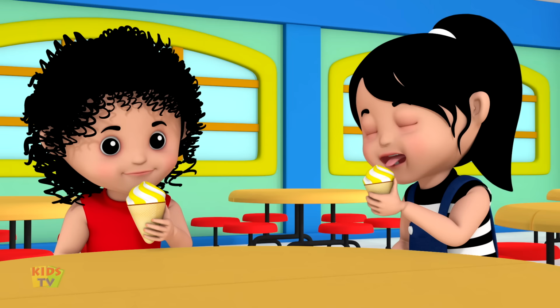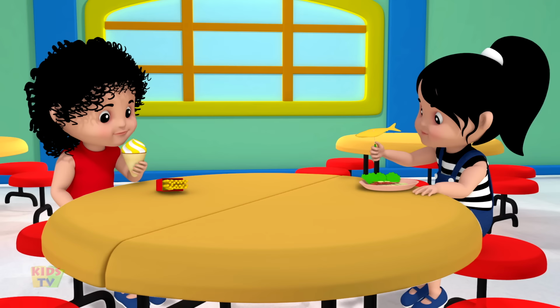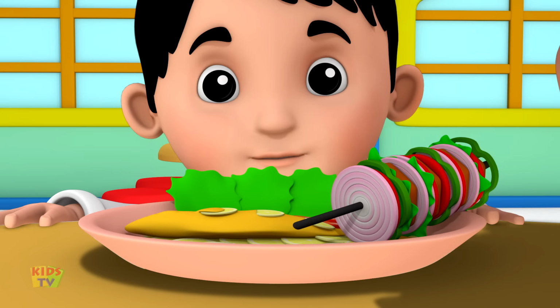I can taste with my tongue. All the food that mommy cooks, and the taste of her food is even better than it looks.